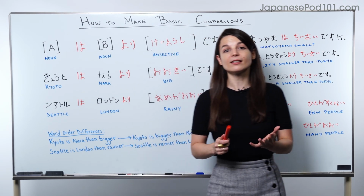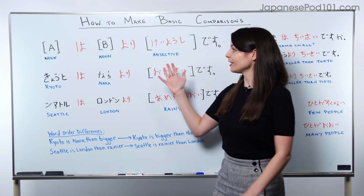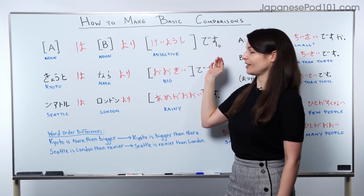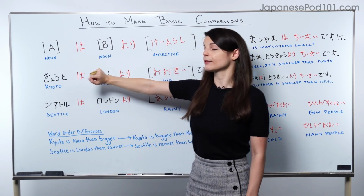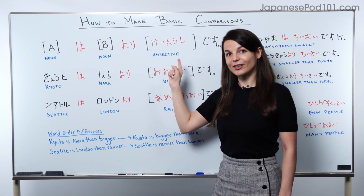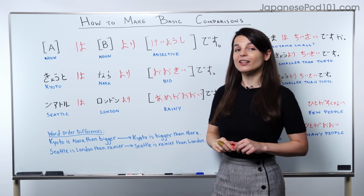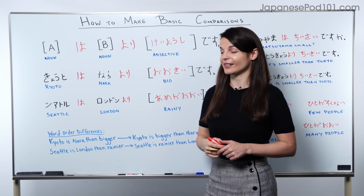Okay, first let's take a look at the focus pattern for this lesson. The focus pattern is A wa B yori keiyoshi desu. So, A is a noun or a noun phrase. B is also a noun or a noun phrase. And keiyoshi means adjective. So we need to choose an adjective to finish our comparative statement. Let's take a look at some examples and then we'll talk about what's happening in these sentences.